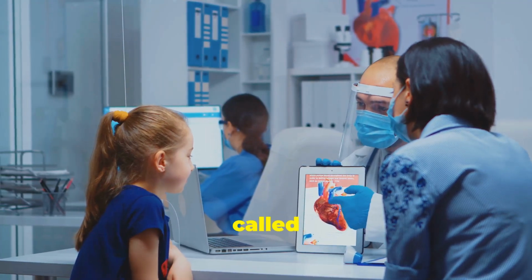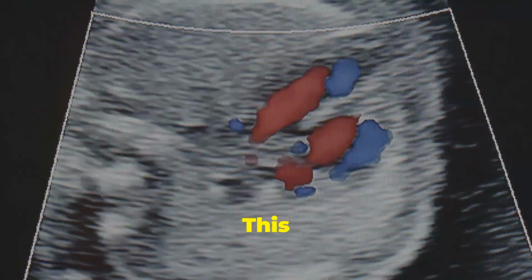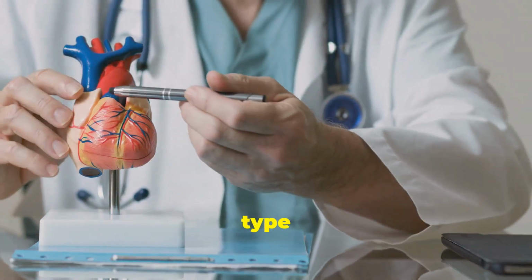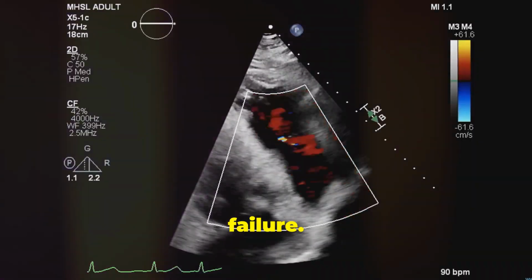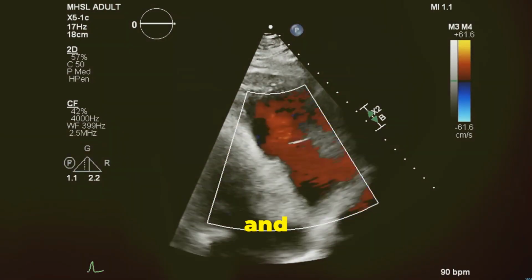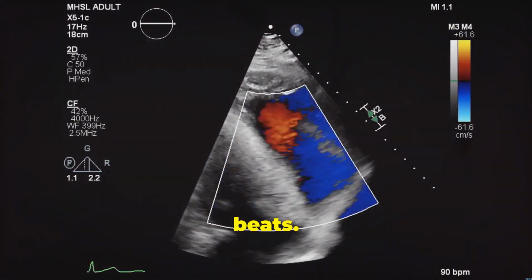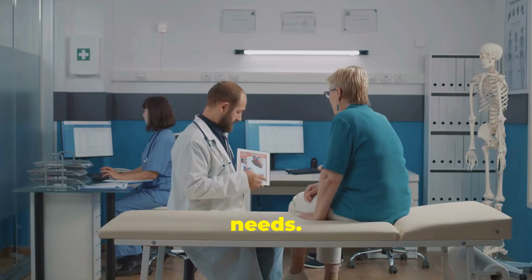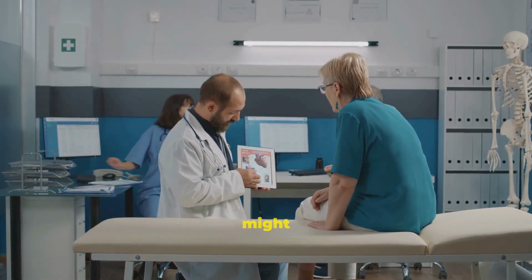The first is called systolic heart failure. This occurs when the heart muscle doesn't contract with enough force. The second type is diastolic heart failure. Here, the heart muscle becomes stiff and doesn't relax properly between beats. Both types result in the body not getting the blood supply it needs. Your doctor can determine which type you might have.